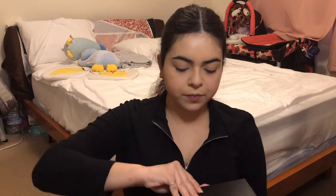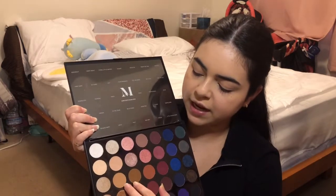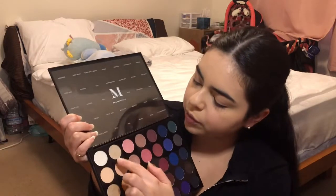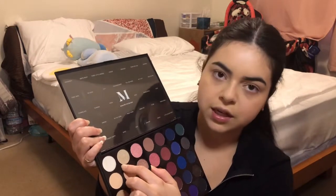Okay, so now I'm gonna proceed to do my eyeshadow. So this is the Morphe palette 35B. I'm going to be using these 2 shades right here, and I'll probably add a little bit of shine, so I'm going to also use this shade right here. And the shades I'm going to be using are Scandal, Vixen, and Swipe Right.